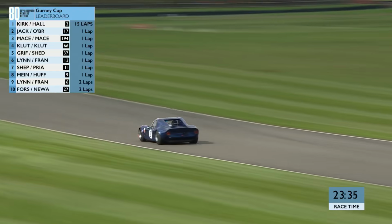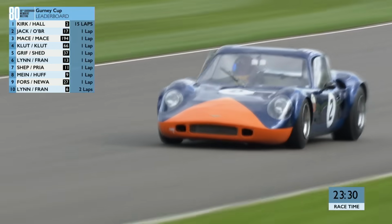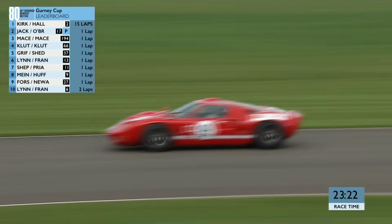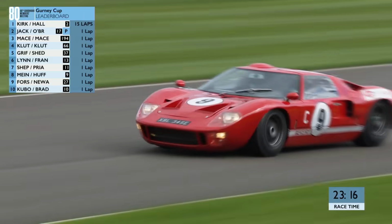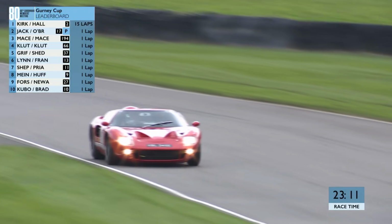Well, it's all working very well for the moment for Andrew Cuccotti, such an experienced racer himself over the years and involved in preparing cars, running teams, all sorts. Rob Huff has just set a new fastest lap though. Rob Huff in the number 9 GT40. Richard Mines was in the car earlier on, but now it's Rob, and we know he has tremendous pace here, so let's see how he gets on.